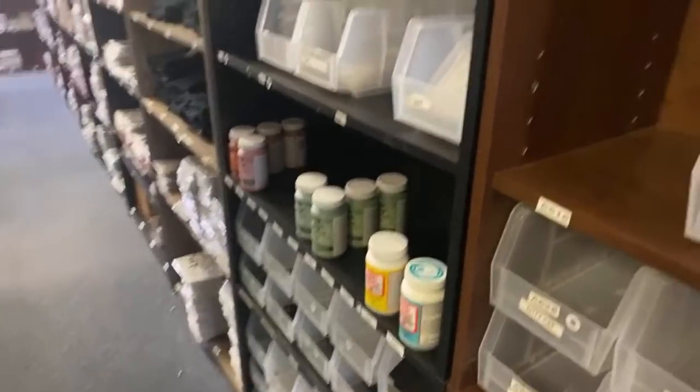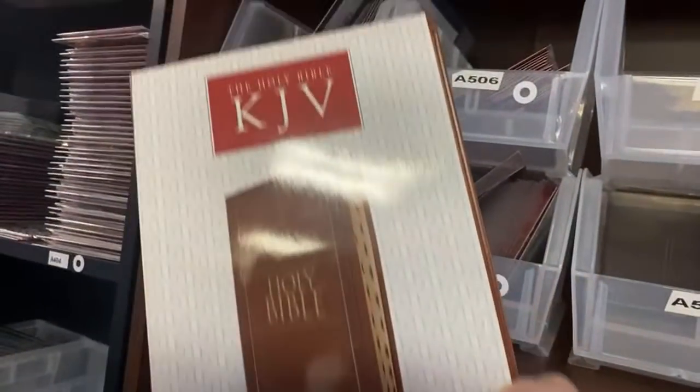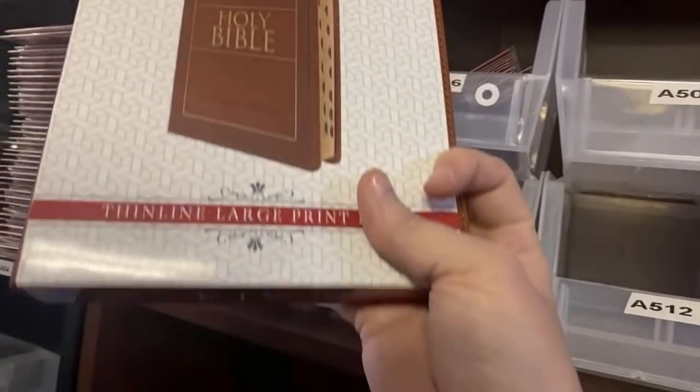Here's paint. Y'all, we have Bibles. Have I told y'all we have Bibles? I like to keep a Bible because I never know when somebody's going to contact me and need one. This is a King James Version, thin line, beautiful Bible, but a great gift.